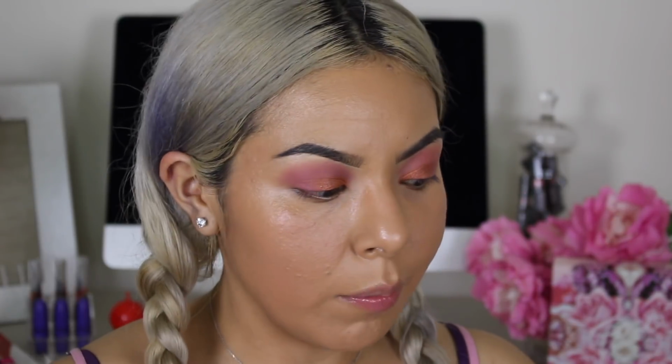So now we're gonna move on to the, what's it called, the under eye. So before we move on to the under eye though, I have to say I love this look, and it only took 2 eyeshadows. Very quick, very easy. Nothing that you cannot recreate at home. So that's always a plus. And the colors that I use are colors that you can easily find in your collection most likely.